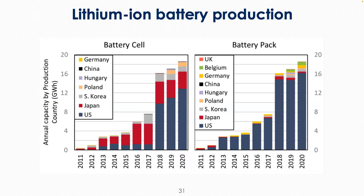Where is battery production happening? You can see a big explosion in China. Their EV market is particularly strong, and that's at the cell level. A lot of the battery packs are assembled in China and the US. It's kind of hard to see the colors, maybe it's clearer on here. A little bit.